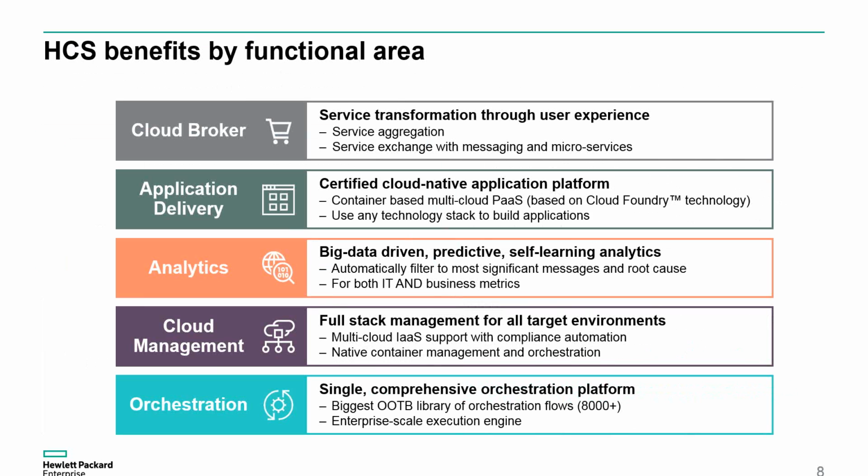And then the last piece is the cloud broker, and really doing service transformation and addressing the user experience. So this provides a unified catalog for your end users to be able to order their services. It's provided across multiple devices, right? We're not limited to just a web interface, but also interfaces for tablets, phones, mobile devices, what have you. So it's really to give that end user a great consumer-style experience. And next slide, please.